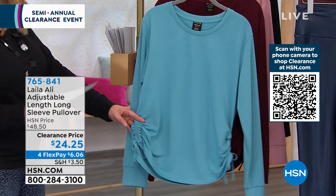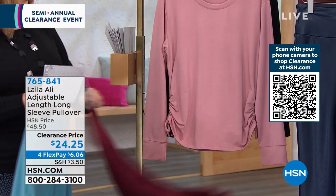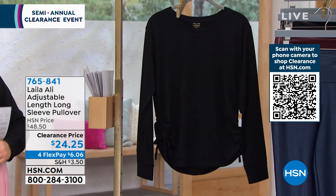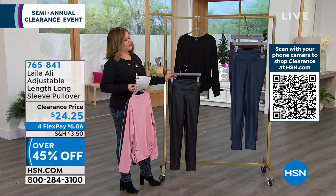Here is your Stillwater color. We also have it available for you in your tawny port. We also have that tan rose, I think it's called, or rose tan. And then, of course, we've also got it in tap shoe black. I've got a faux leather legging coming next, by the way, that works so beautifully with this.